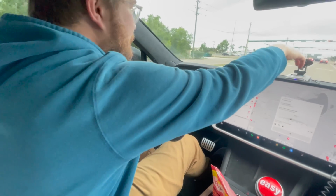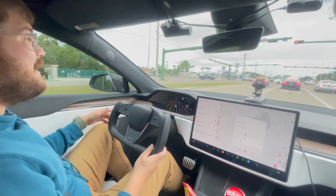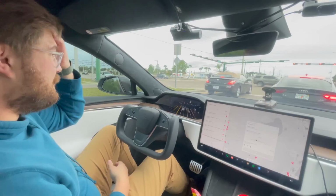Why do you use this thing? Just unplug it. We don't. No, I don't. We're at 30 miles of range. We're not going to be ripping, and it's Florida. They got other things to worry about here.